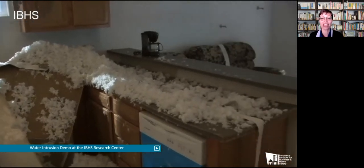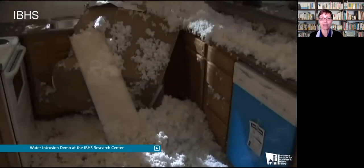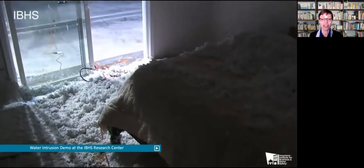And this is what it looks like on the inside of the house afterwards. Look at all of that damage. I mean, you can't live in that house. Everything's going to be pulled out. There's going to be drywall replacing. That furniture is all going to need to be replaced. It's all soaked. The carpets are going to have to be pulled up.